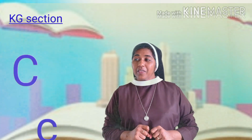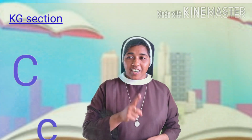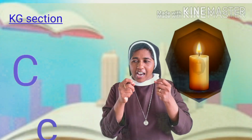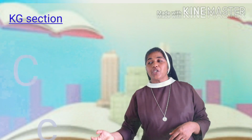Next one, for birthday, what do we cut? Cut cake, enjoying the cake. Then after singing the birthday song, we blow off a candle. Yes, sister already said that. No, candle. Say it. Candle.